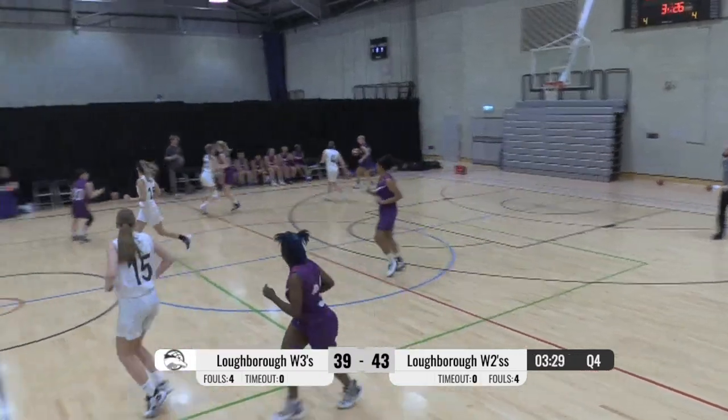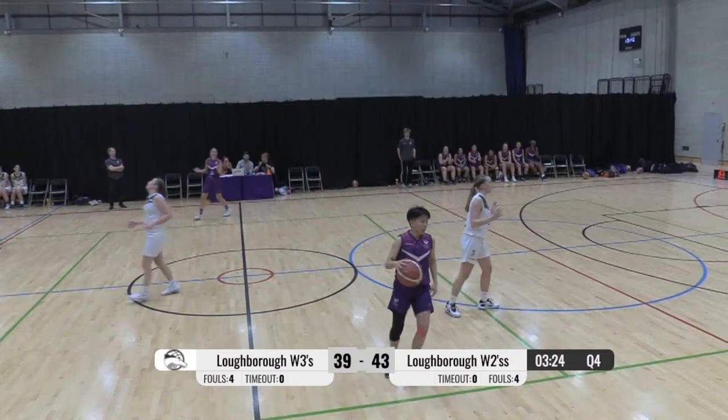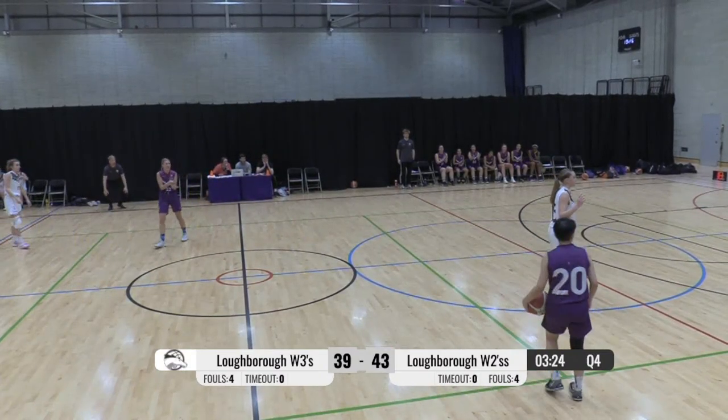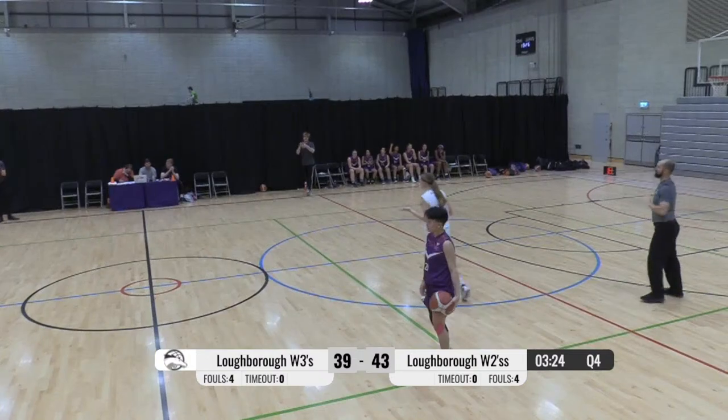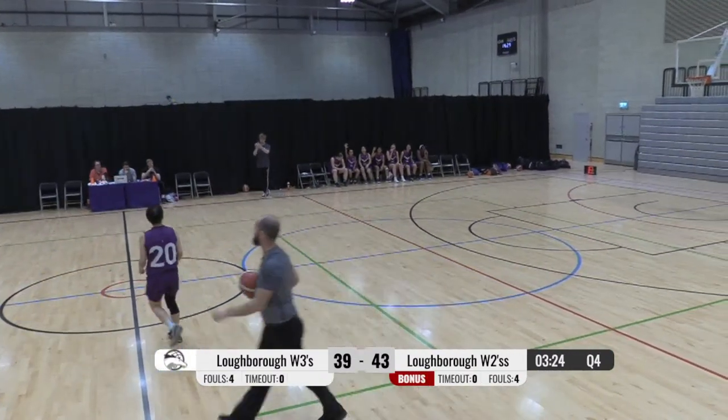So 3's going to regain possession again. I'm going to get the ball up the court. Still a lot of defensive pressure here. Oh, and a foul. That's an easy foul there. You can hear the slap from the scores table. Easy slap there. And I think that they're in the penalty now.